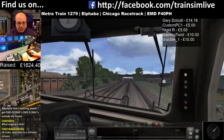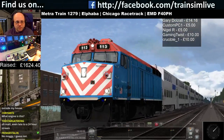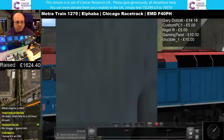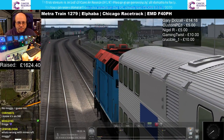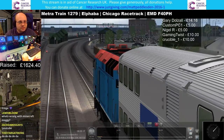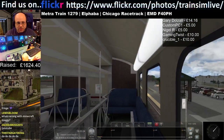Chris, what engine is this? This is the F40PH on the Chicago Racetrack. Sit in the passenger car for a while, shall we?